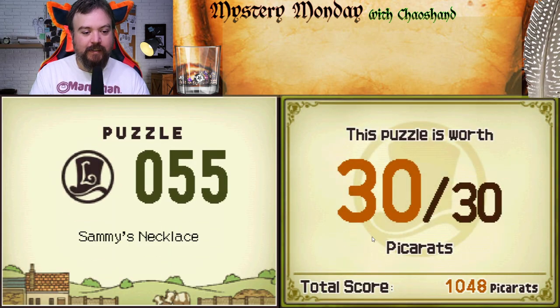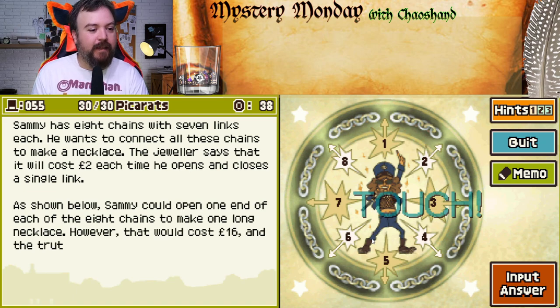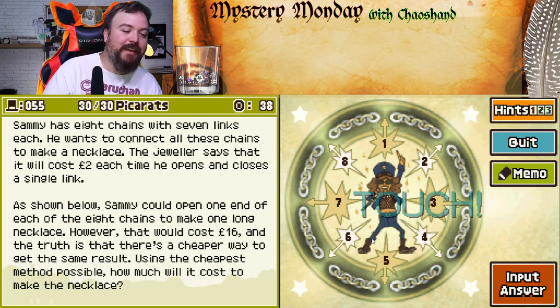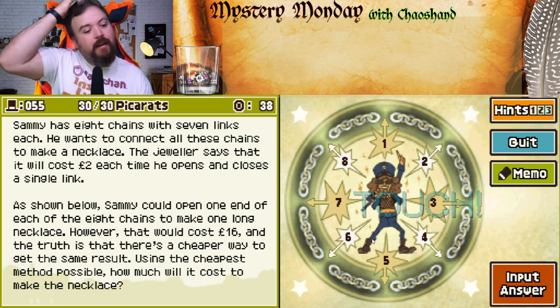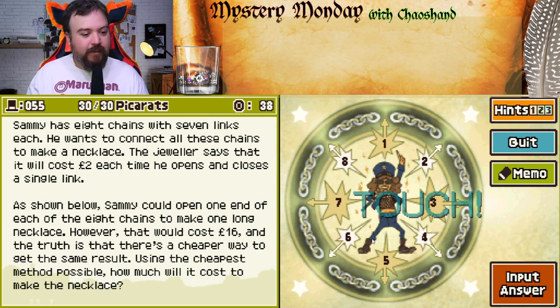Oh, Sammy's necklace. Oh, I don't want Sammy's necklace laid on me. Sammy has 8 chains with 7 links each. He wants to connect all these chains to make a necklace. The jeweler says that it will cost 2 euros each time he opens and closes a single link. I like how I have to mess with that because I played the American version, so it just says $2. As shown below, Sammy could open one end of each of the 8 chains and make one long necklace. However, that would cost 16 euros, and the truth is that there's a cheaper way to get the same result. Using the cheapest method possible, how much will it cost to make the necklace?